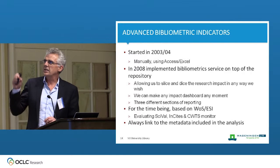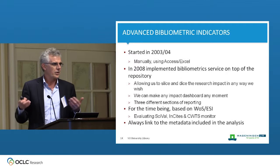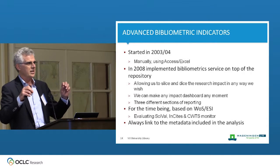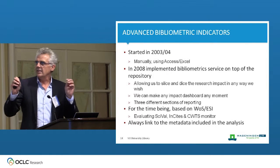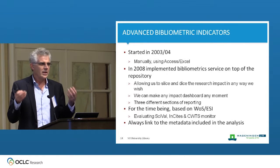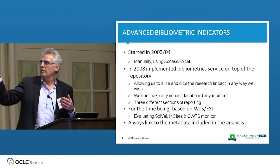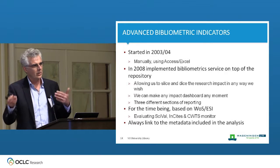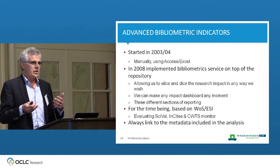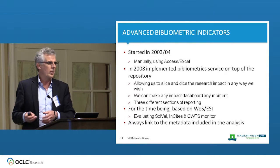Advanced bibliometric indicators. I started already in 2003, 2004 with research assessments or bibliometric analyses for groups and these kind of things. It was born also just out of inquisitiveness. I wanted to see how our collection was being used. We recently acquired Web of Science, and we got Essential Science Indicators.